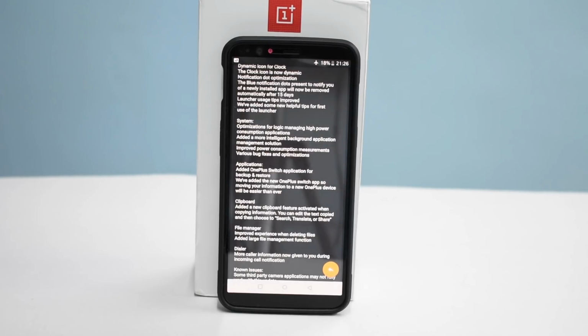Now, one application that they have added to this particular update is OnePlus Switch. OnePlus Switch is nothing but if you're switching from or to a different phone to the 5T or from the 5T and stuff like that, something like Galaxy Switch, if you're a Samsung user, which all manufacturers provide. So I'm not going anywhere, and I hope OnePlus doesn't want me to go anywhere because I'm liking this phone.